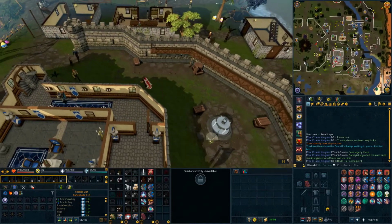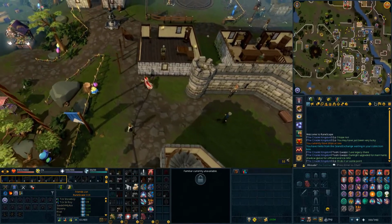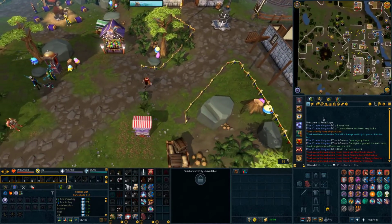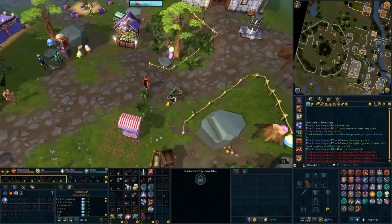But I have for a while now had two monitors, and I just haven't gotten around to it before now, but I decided to make RuneScape my entire 1080p monitor, and then I just have YouTube on the other screen. So I made my interface quite a bit larger.